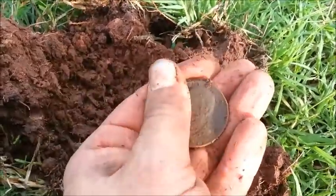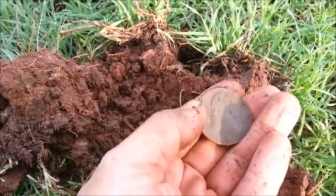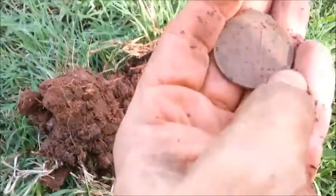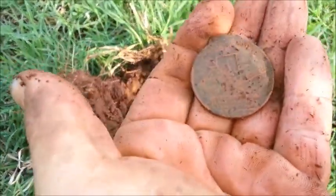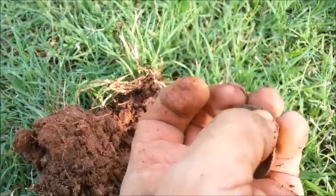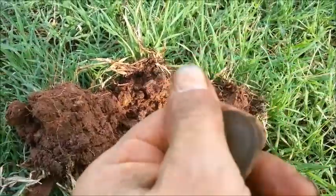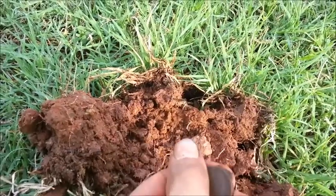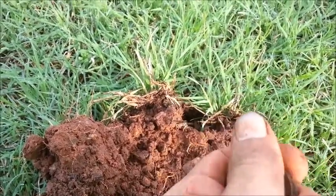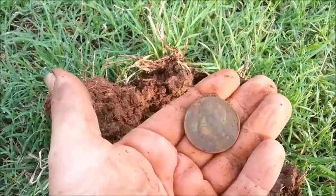Cool. So what do we got here? I like it. Awesome. I don't know who's on the front yet. Get it cleaned up. That's an awesome find. We got a date on it. Looks like it's going to be a presidential watch fob. I'm not sure who that is. We'll get it cleaned up and find out.